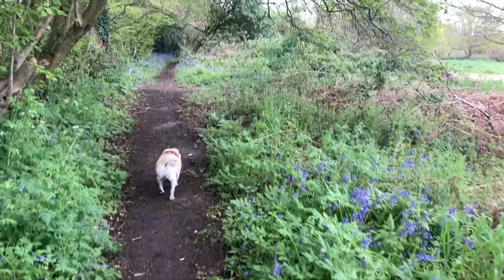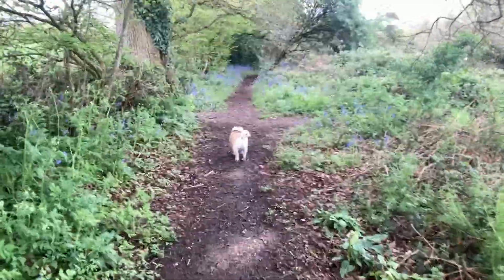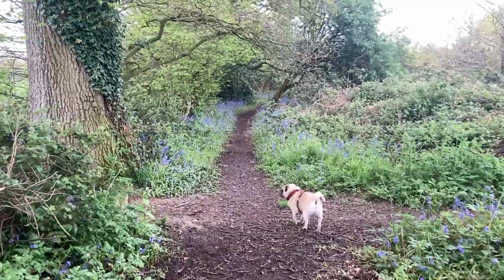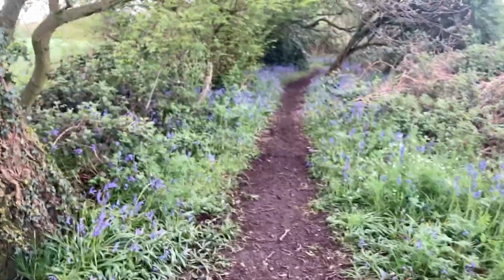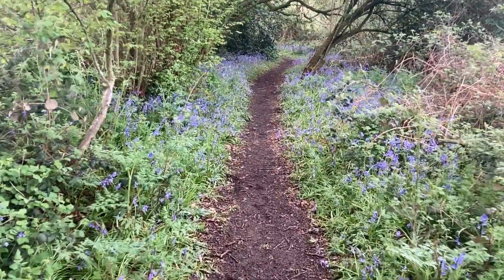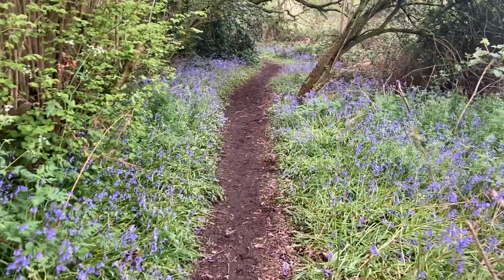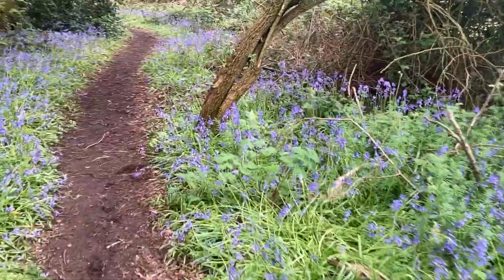And shame the sun's just gone in behind a cloud, because you really don't get the full effect. But I think you can still see just how many there are here. I mean, this isn't even a woodland. This is like a wooded path between 2 farm fields. So it's nowhere near as dense as you'd get in a proper wood. But even here, a quick alarm call by a blackbird there. But even here, there's lots and lots and lots. There's enough to keep me happy anyway.